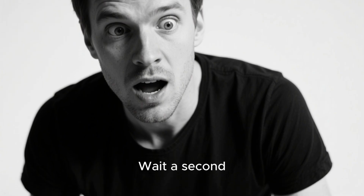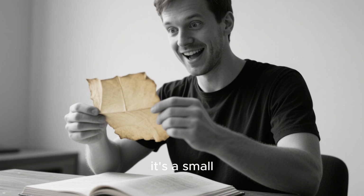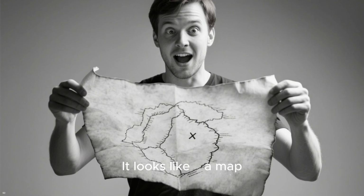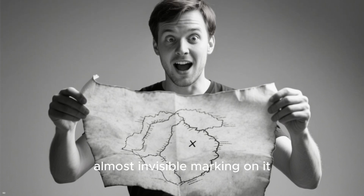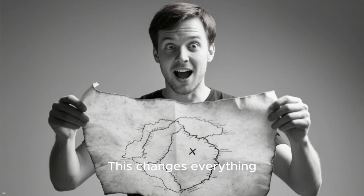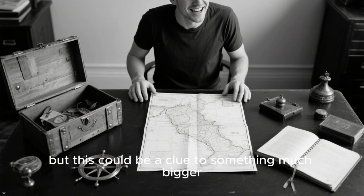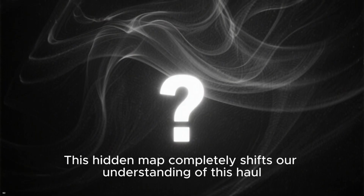Wait a second. What is this? Tucked inside the back cover of the journal. It's a small, folded piece of parchment. It's not a letter. It looks like a map, and there's a small, almost invisible marking on it. A tiny X, oh my goodness. This changes everything. We thought we were just unboxing some old trinkets, but this could be a clue to something much bigger. This hidden map completely shifts our understanding of this hall.